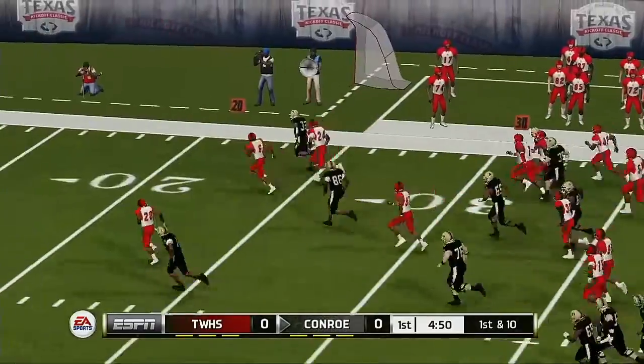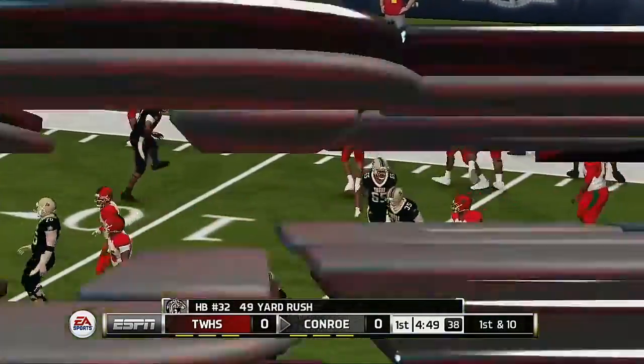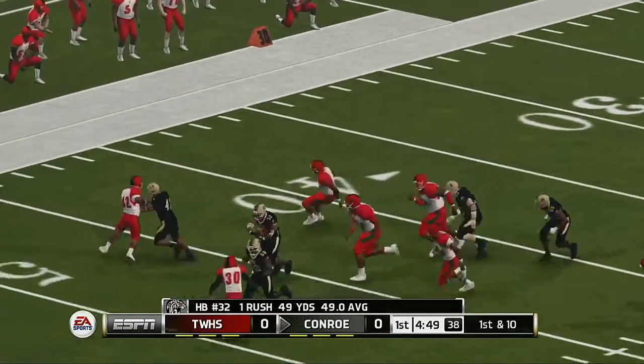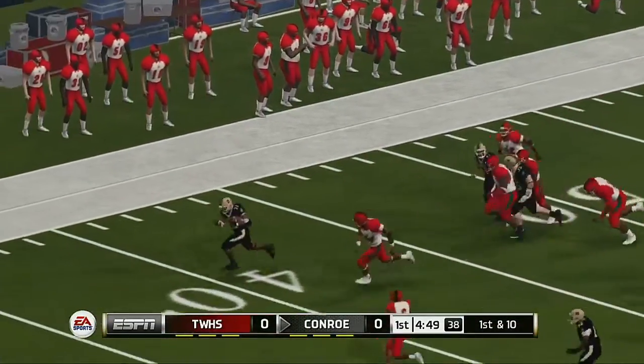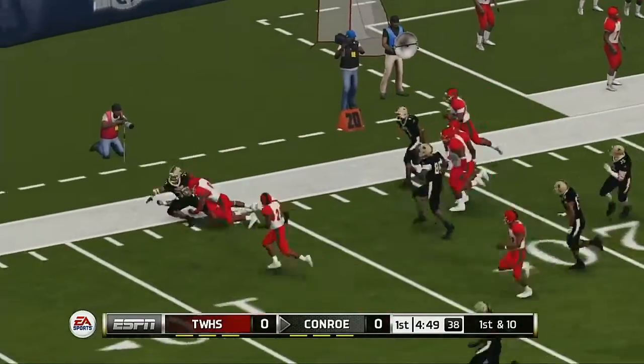He's at the 40. Inside the 30. He's knocked out of bounds at about the 13. Listen, he's not just fast, he's also a smart runner. He knows how to follow blocks, and he knows when to accelerate. That's what differentiates skill from talent.